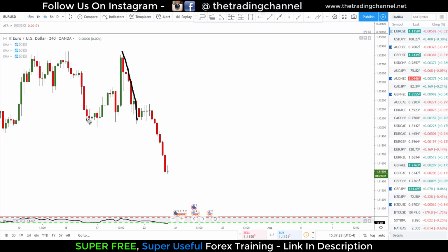Again, we want to see a test of this area right here. Do we get a test of the area? Yes. Is this qualified as our second swing low? The way we know that is by looking to see if from this swing low, we have 2 green candles pushing up. Right here, we have 1, 2, and 3 green candles pushing up. So this, in fact, would be swing low number 2.